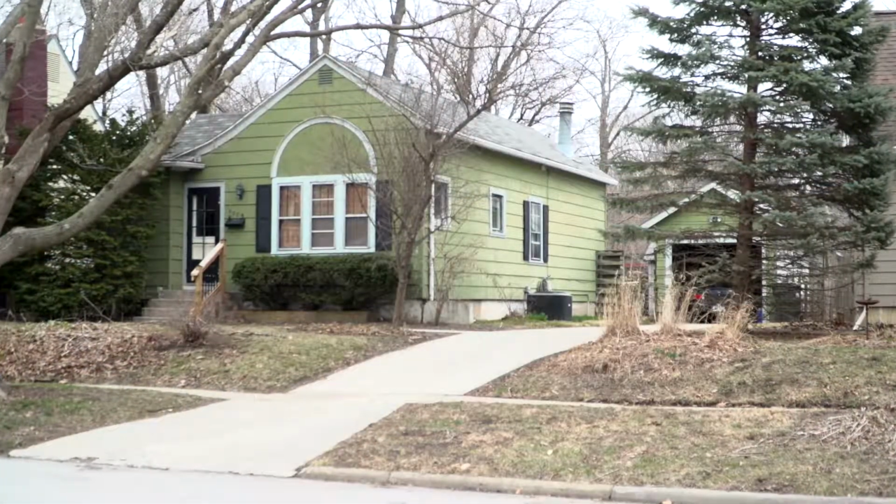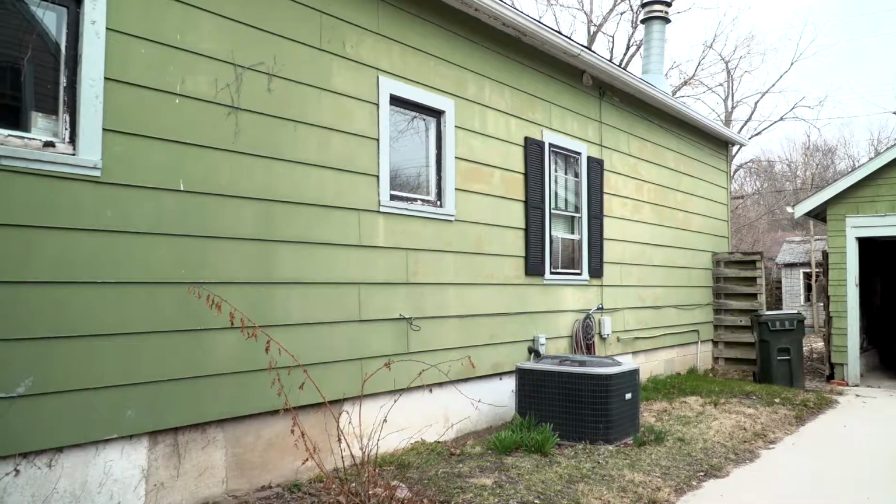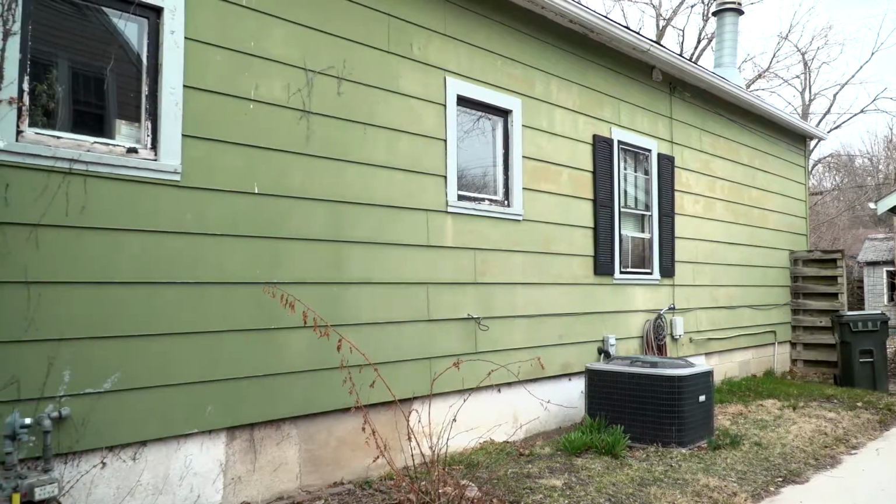This is a 1920s Moffett house, and when I moved in about 10 years ago, there were some issues with the siding. I thought it was original siding at that point, but it's not. It would have originally been cedar shingles in this area.